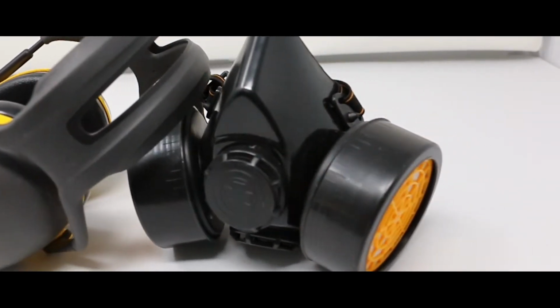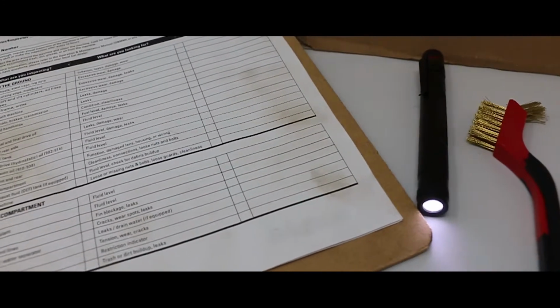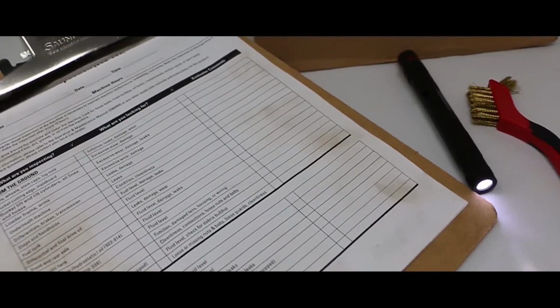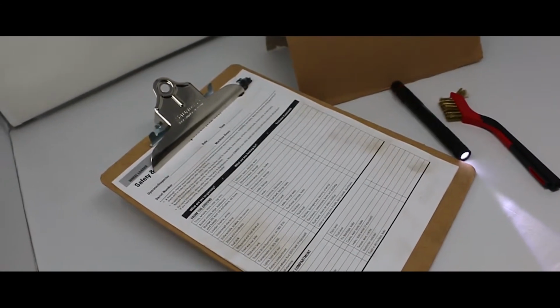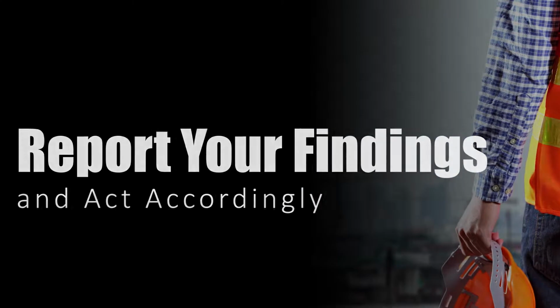Still, other items will be helpful. I've laid them out on the table here. These items include a flashlight so you can better see hoses and wiring, a wire brush to brush away any rust or dirt or other buildup, a piece of cardboard which we'll discuss later, and of course a clipboard with an inspection checklist to properly record your observations. Doing the inspections ultimately means very little if you don't report your findings and act on them accordingly.